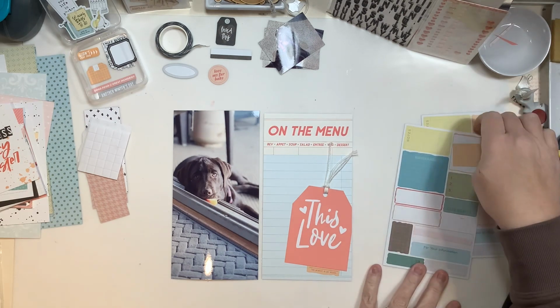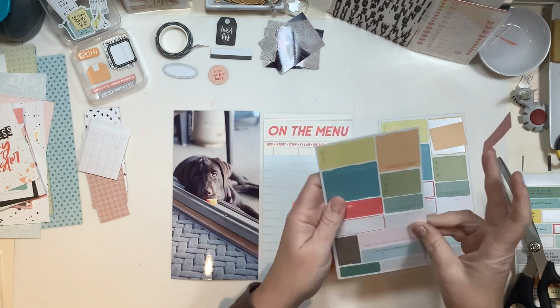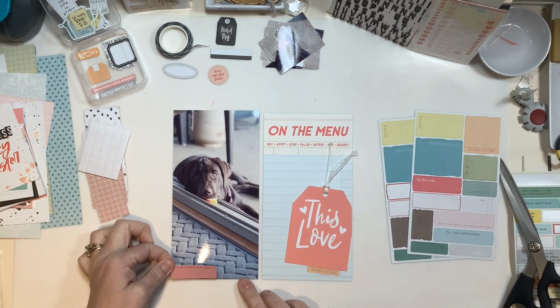I trimmed off the right side there because my tag did stick over my page a little bit, so I trimmed that off to make sure that it didn't hang over.